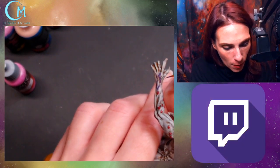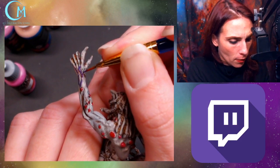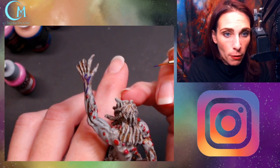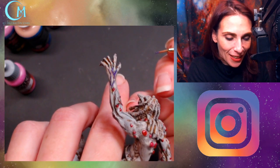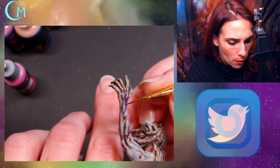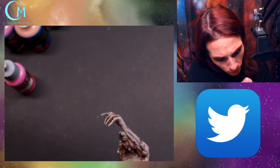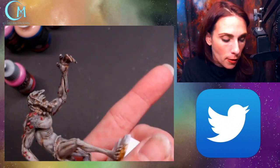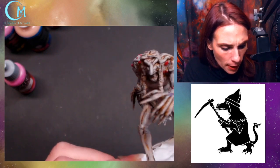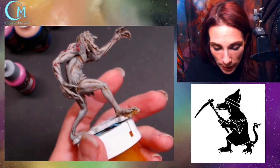Oop. I'm headbutting the camera. Sorry about that. Bring you up a little bit. This almost has like an anatomy poster look to it right now. But that gets the veins going on this one. Is that all the veins? Yeah, that's all the veins on this arm. And then I have... Were there any on the legs? I forget. Yes, there is one through here and over here. So yes, the legs do have them too.